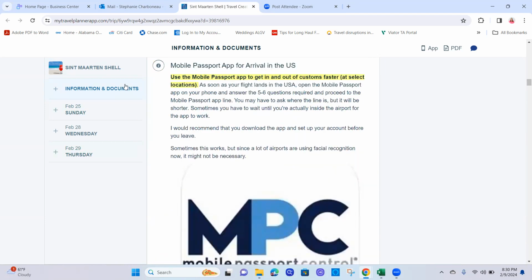You're going to want to go ahead and download that and get it set up before you leave. This is going to help you clear customs and immigration once you get back to the United States a lot faster. So you're going to go ahead and download it. It's going to want a picture of your passport. It's going to want some general information. So go ahead and get that set up before you leave.